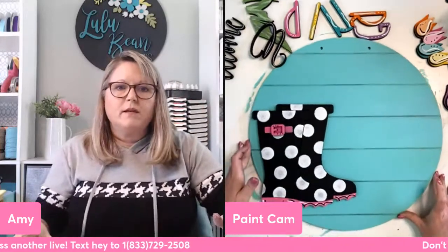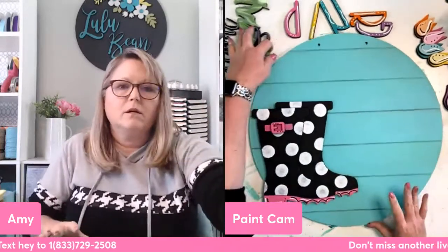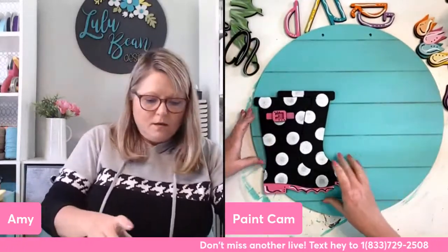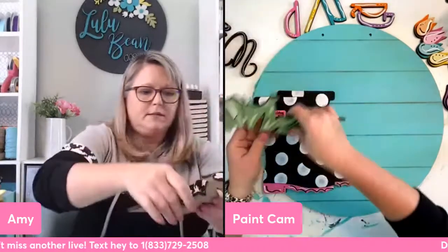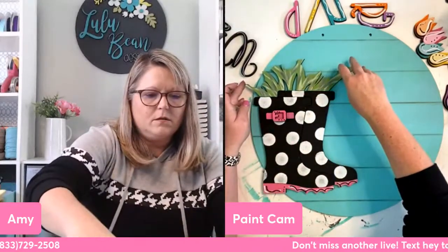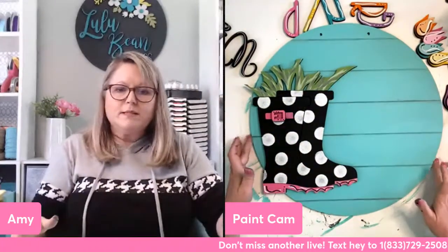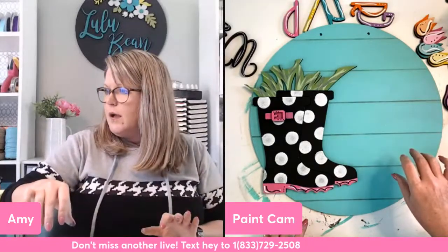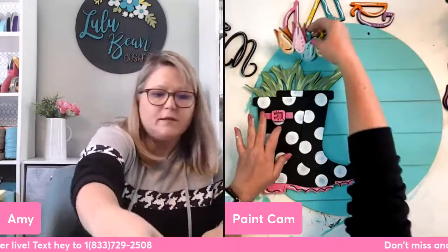Oops, can you see that? Y'all can't see that. Okay. This piece goes here. Yeah. Ooh, it's so pretty. I'm excited about it. Now, I have to make sure my flowers aren't going to hang off too much, so I might need to move my boots down a little bit. Let's see how this goes.